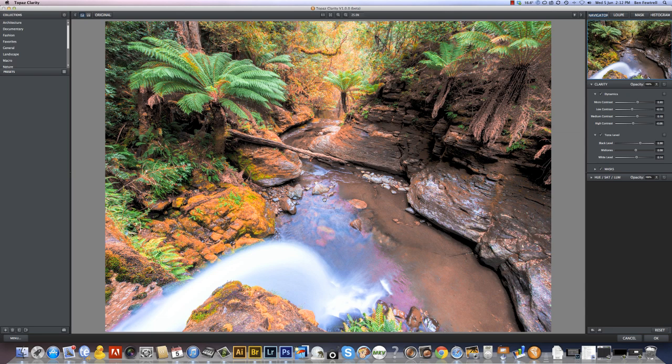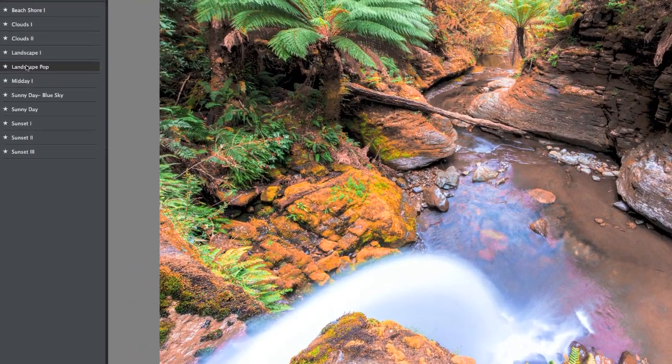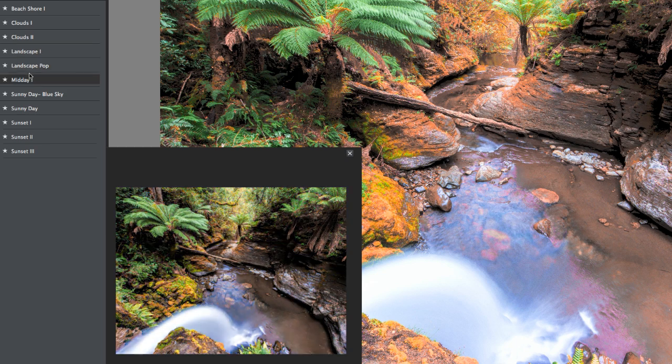It's a really, really cool plugin, and this is a beta version, so not all of my presets are what they probably should be. A few things missing in here, but I've got all the landscape previews in here, so let's use those. As you can see, as I scroll my mouse over those presets, the little preview box is changing very rapidly. I really like that, that's good.